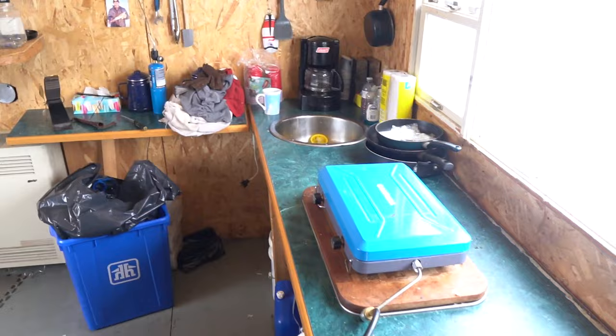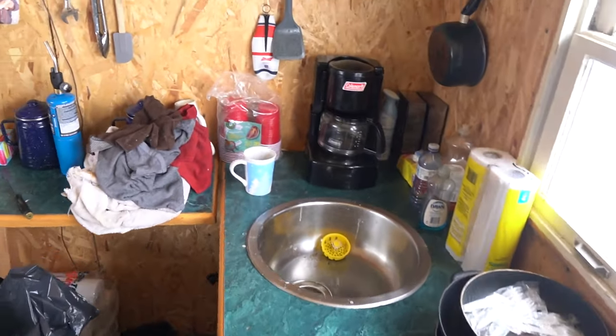He's got memory foam on all the beds, super comfy. Sink, cooking stations, coffee pots. These are set up. Amazing, amazing place to stay. And through the week, it's $80 a night a person for these shacks. And on the weekends, $250 a person. And you have everything you want.